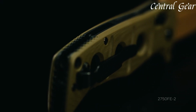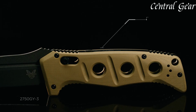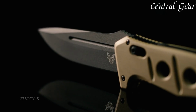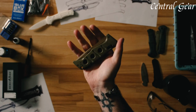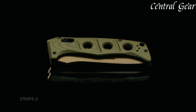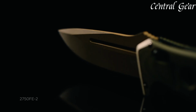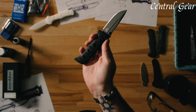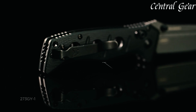tasks. The blade's drop-point shape ensures precise cutting and versatility, while the textured G10 handle provides a secure grip even in challenging conditions. The knife's robust AXIS lock mechanism guarantees smooth, reliable opening and closing, enhancing overall safety and ease of use. Additionally, the Adamas includes a reversible pocket clip for convenient carry and a lanyard hole for added versatility.